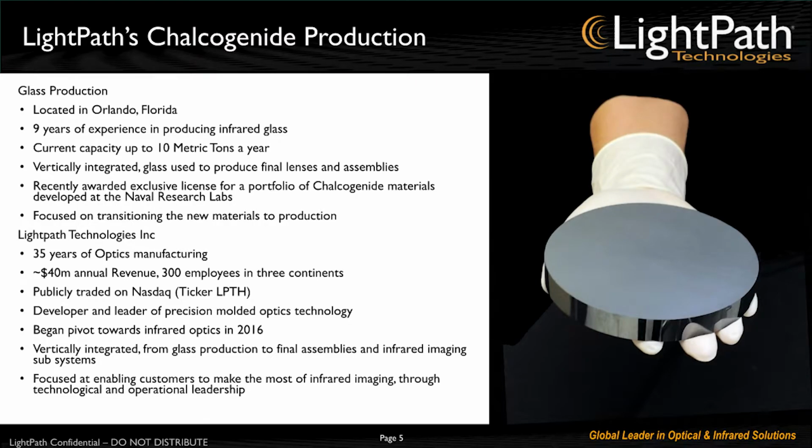About us, we're located in Orlando, Florida, or headquartered in Orlando. We have about 9 years of experience producing chalcogenide glass, with capacity up to 10 metric tons a year. We know the number is true because we put it to the test 2 years ago, during the beginning of the pandemic. We simply could not make enough glass to build contactless temperature measurement devices. It was a very interesting time.